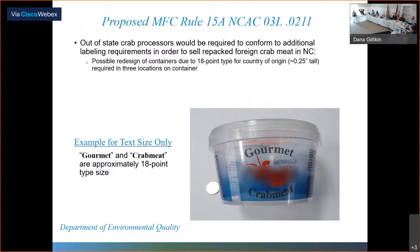So again, the country of origin, for example, "product of Venezuela," would need to be on 2 opposite sides of the container and on the lid as well, which, as you can see, would be significant in size. The issue paper contains additional information related to sizing in the discussion section on page 4. If there are questions about sizing, we also brought some example containers with some sizing examples as well that we could pass out.